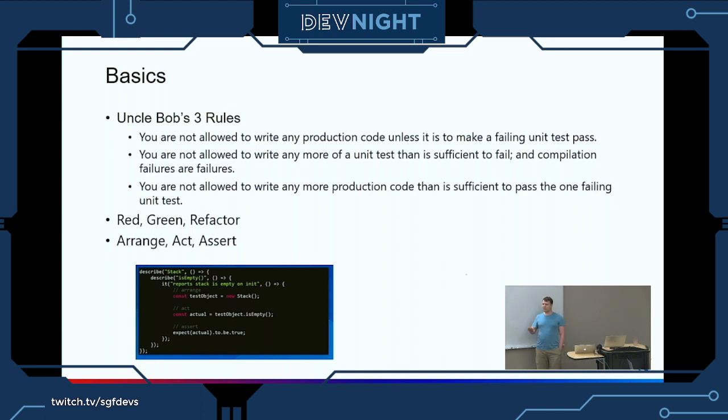And so every time you make a test pass, we always pause, step back, and say, is there something we could have done better? And if there was, you do it then, and then you move on. So just little by little, you're keeping the code clean along the way.